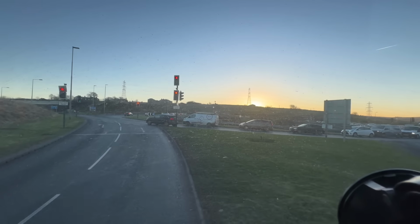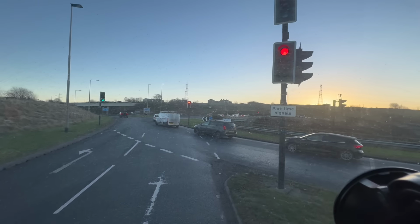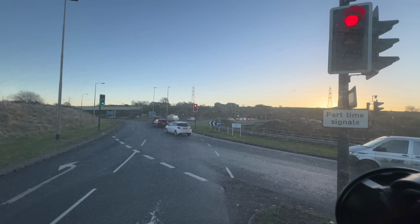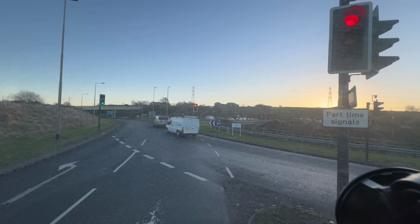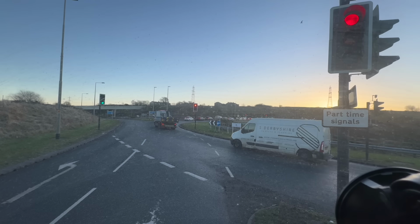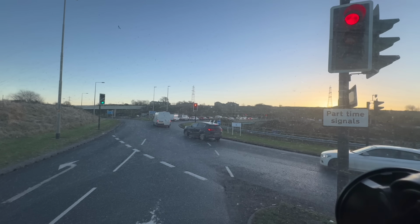It's all because of these part-time lights, but I can imagine that if there were no lights here it'd probably be absolute carnage. Apologies for the handbrake noise again, but what we're doing is basically heading down to Cheshire to get, I think, another 10 pallets or something like that.